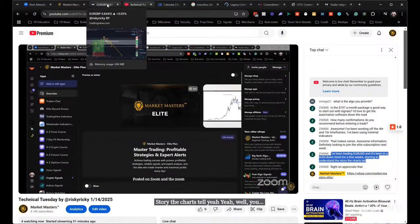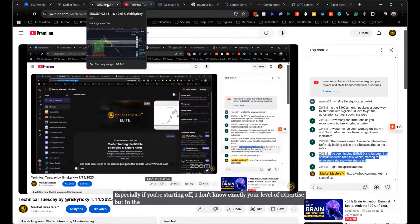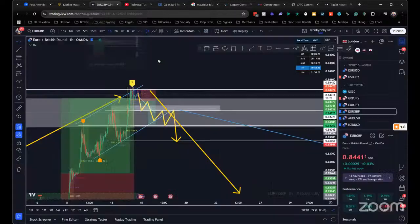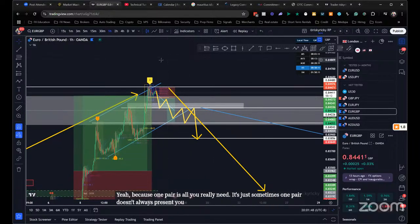When you stick to certain pairs, especially if you're starting off, I recommend just starting off with one pair and understanding how that pair moves. And if you want to stick to one pair your entire trading career, you can, because one pair is all you really need. It's just that sometimes one pair doesn't present you an opportunity, so you will have to wait it out. Maybe it's choppy for a week, so you don't trade that entire week until the following week.